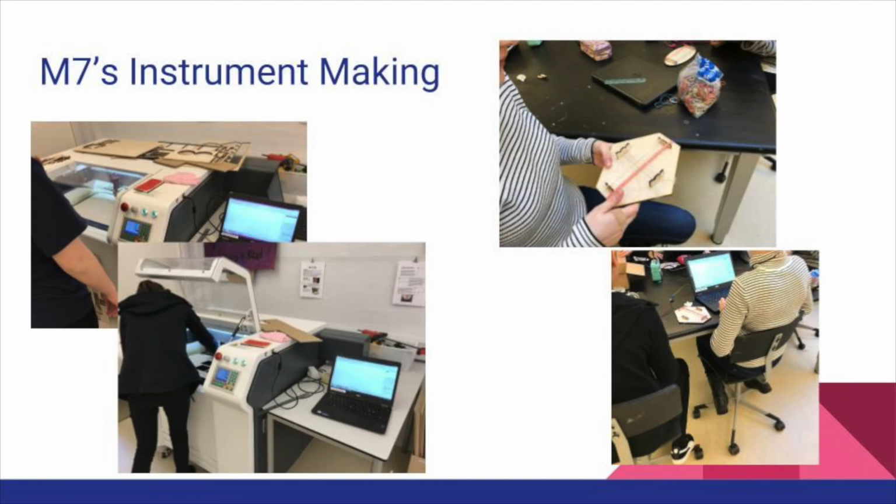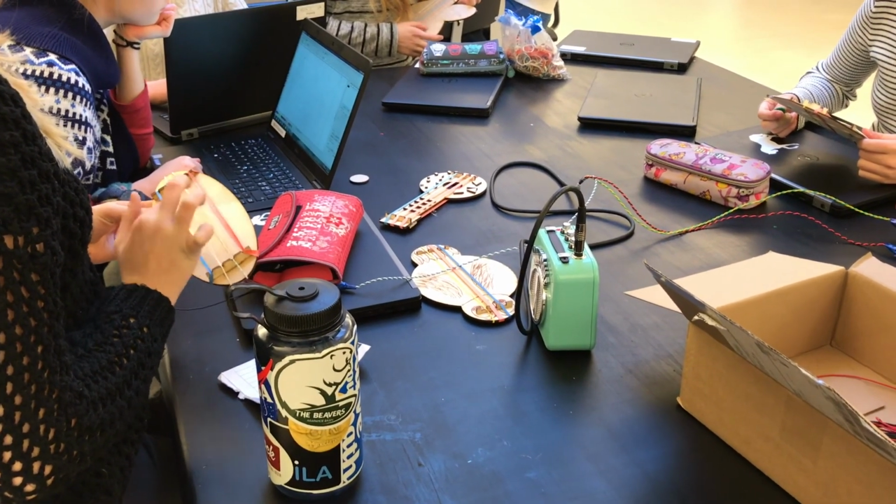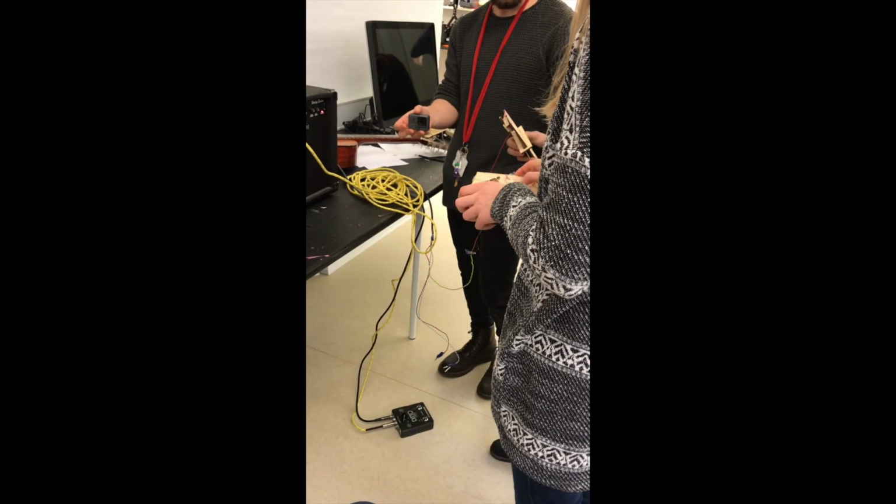Here's a clip of one of the instruments being tested. The music teacher even brought out his looper pedal to play with.